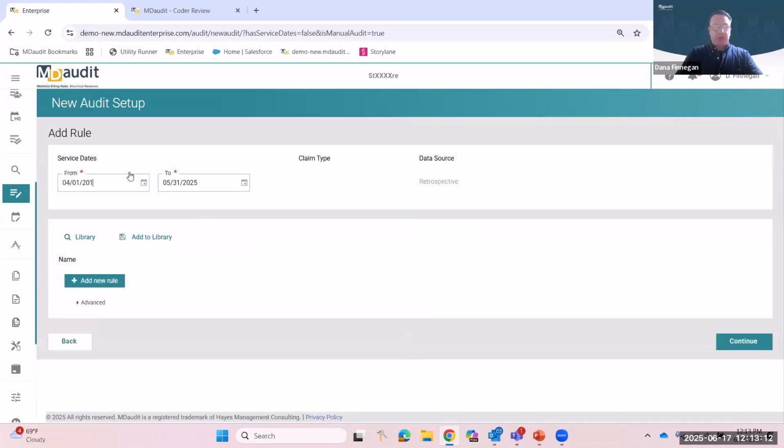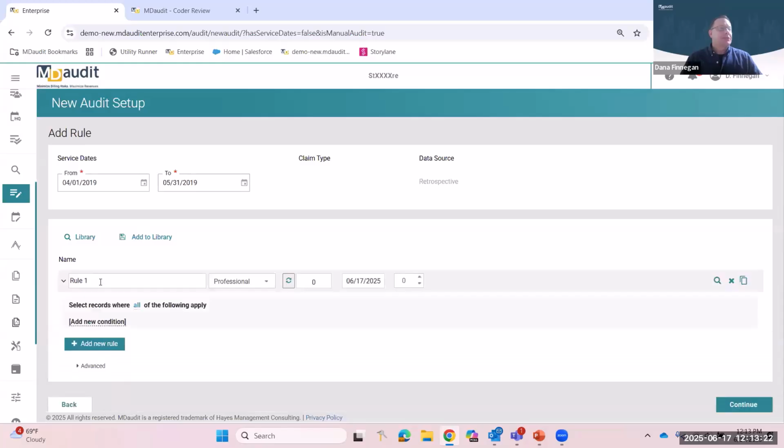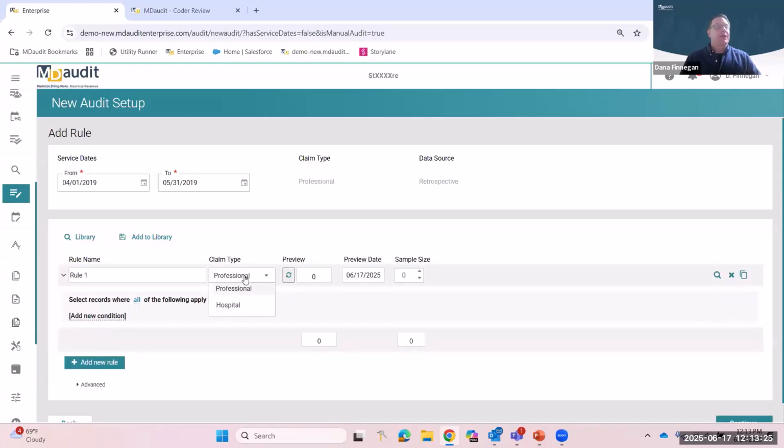I'm going to put in the dates of service that I want this to apply to. I can put in any dates of service I want. I can go back, or I can go just a day before. I'm then going to put in a certain claim type. Any technology should allow you to audit your coding on the pro-fee side and the facility inpatient and outpatient side. I'm going to choose hospital.